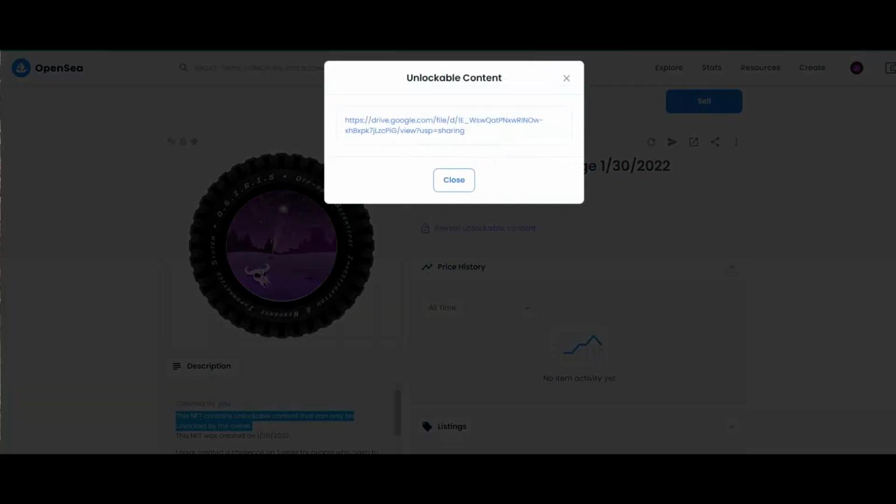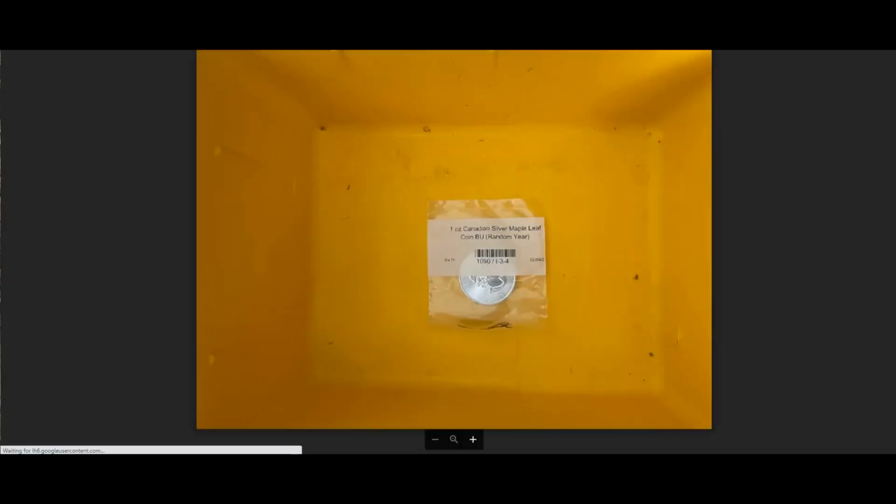Up here is the unlockable content. So if I click on that, it takes us directly to that picture. That is the picture of the coin inside the box to prove the provenance of the coin in the box as the remote view challenge. Now, I will also eventually, not today, put the data sheets that people submitted and everything else online for people to review the written statements and such that folks have submitted.